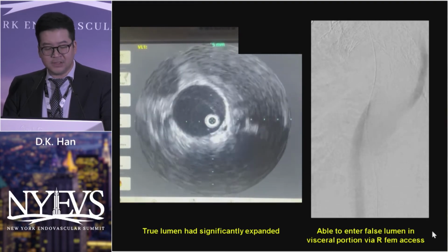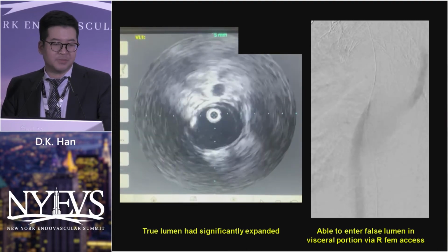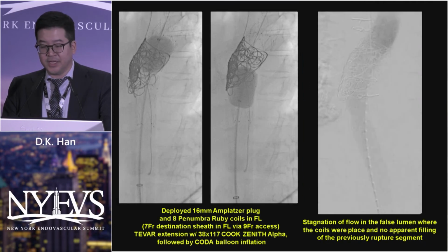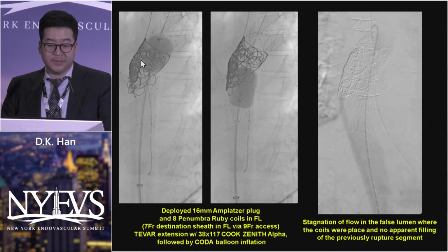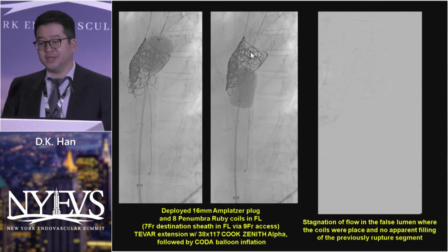You hear about a lot of different false lumen embolization techniques, including candy plug. We did not want to put something so big in the false lumen in a very acute setting, so we had opted to do an Amplatzer plug. There's 2 side-by-side Amplatzer plugs along with some coils in the back. We extended the TVAR further down, closer to the celiac artery, and then we Knickerbockered a little bit further more. All of this was an attempt to try to minimize the amount of flow.